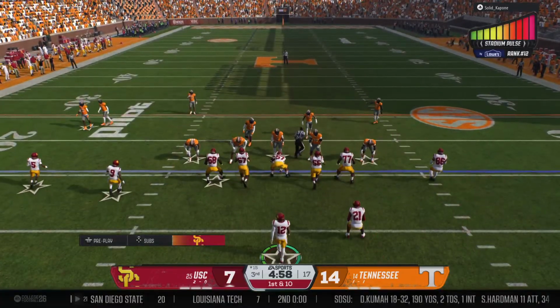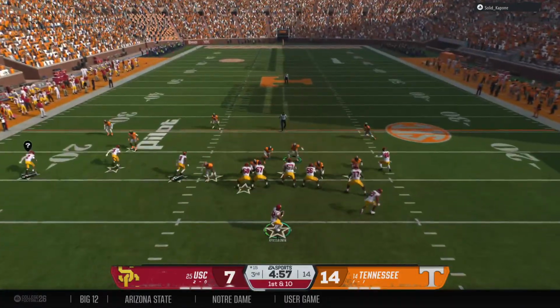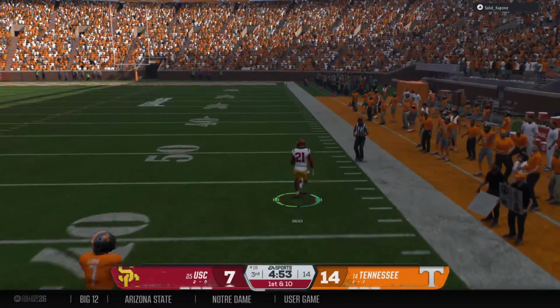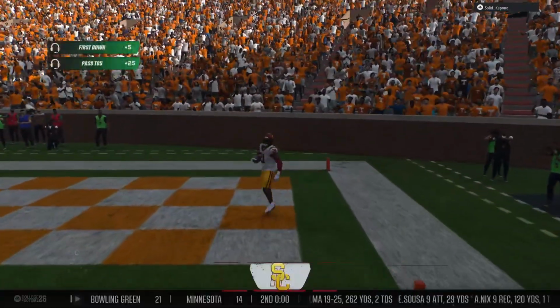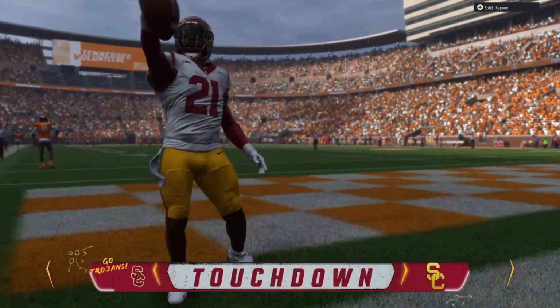This Trojan offense is ready to go back to work. Maybe adjustments or attitude adjustments, but they've got to find a way to run the ball at least. There he goes. He's at the 40. Running inside the 20. And he ran away from the defense to take it in. Touchdown, USC!